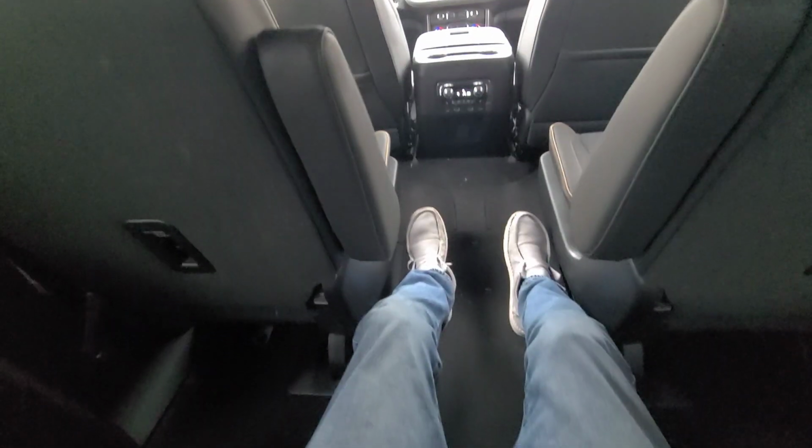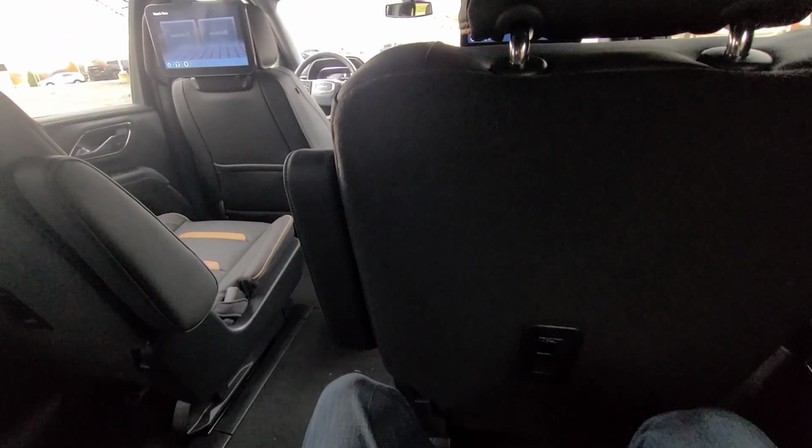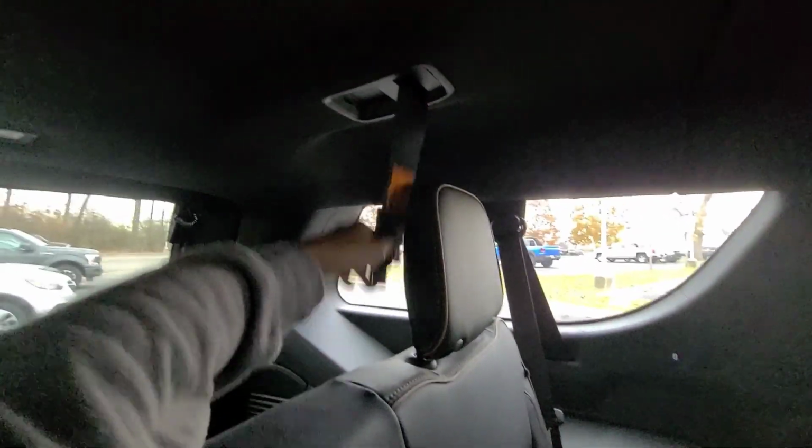So this is me sitting in the middle position of the third row, plentiful amount of legroom, but sitting behind this with the new generation of Yukon, with the rear suspension that's fully independent, I have a plethora of legroom and headroom. Air vents up top on the roof here, and LED illumination back here, and the seatbelt for your third passenger. Cup holders and USB type C on both sides.